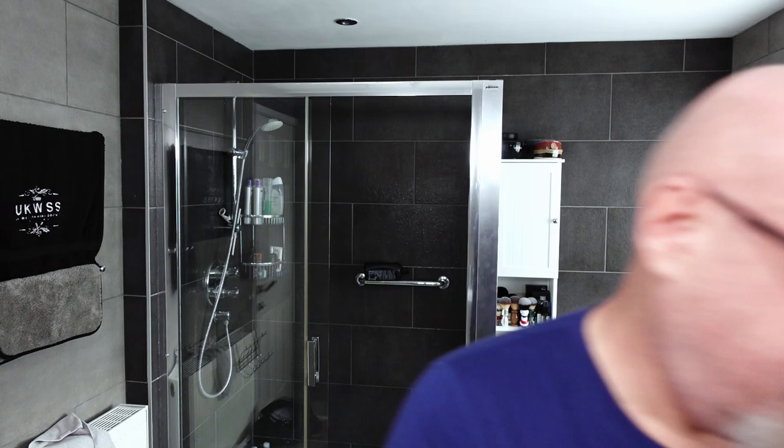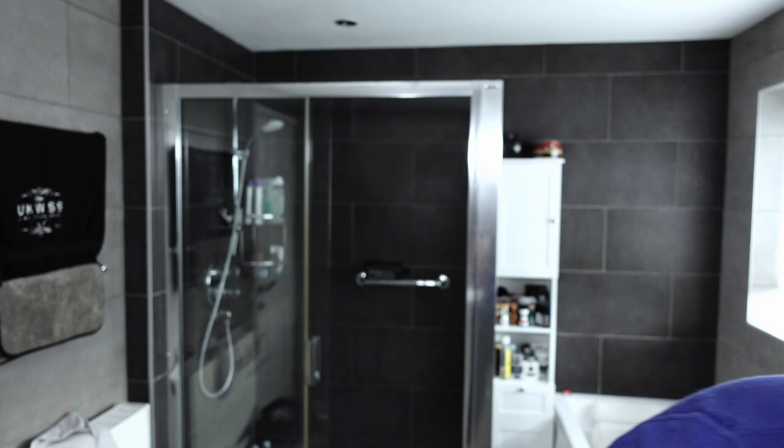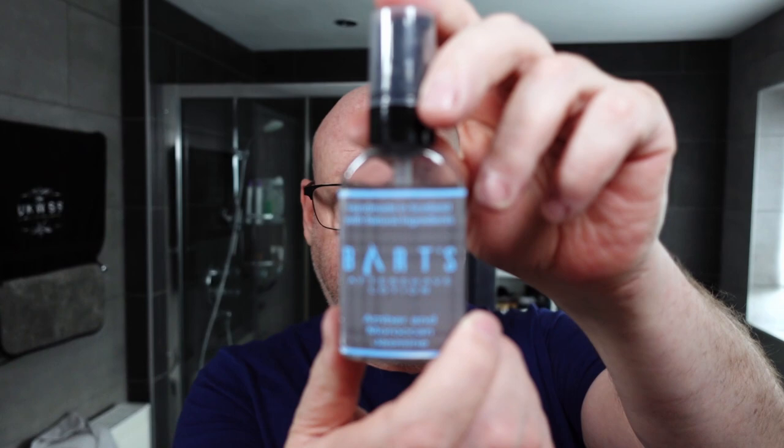So I'm following that up with my trusty Boots Tea Tree and Witch Hazel, and then I haven't used this in a while, and because it's got amber in it, I decided I'd use this to pair with the soap. I didn't get the accompanying splashes. I like to try the soaps first before investing in the splashes, and I may or may not, I don't know. So this is Barts Aftershave Lotion, Amber and Moroccan Jasmine. So here we go. That's it there.